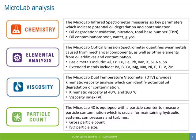The MicroLab provides a complete oil analysis, providing information on the chemistry, elemental analysis, the viscosity, and the particle count. The chemistry uses an infrared spectrometer to measure 6 key parameters which indicate the potential oil degradation or contamination. The optical emission spectrometer quantifies wear metals caused from mechanical components, as well as other elements from oil additives and contamination.